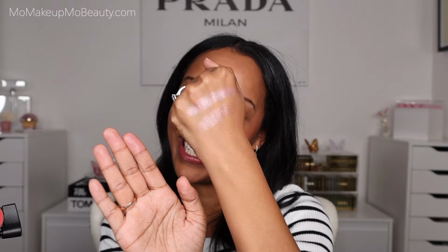You see it? So this shade right here, this is Peau de Santé. This is my favorite current go-to of the super loaded tinted highlighters. I had to bring her out. I love this color on my skin tone. It's not as cool as Pink Peony.